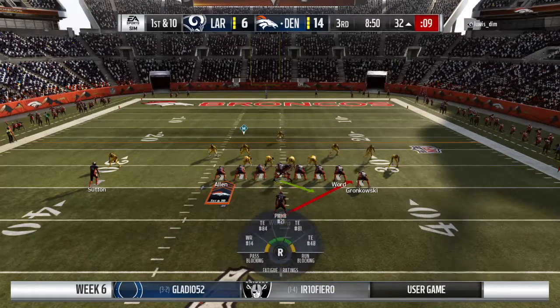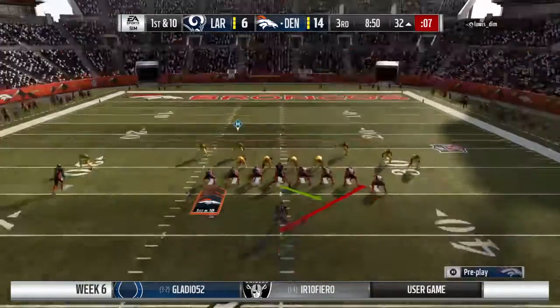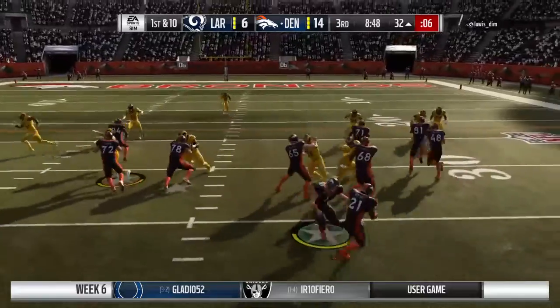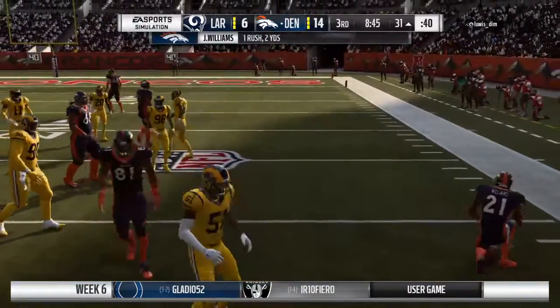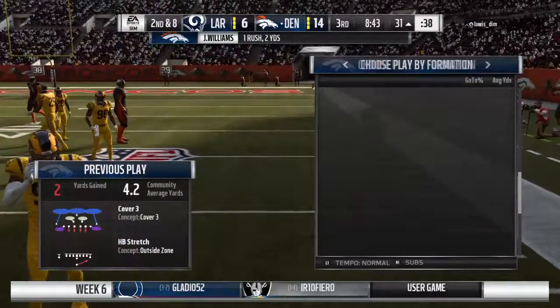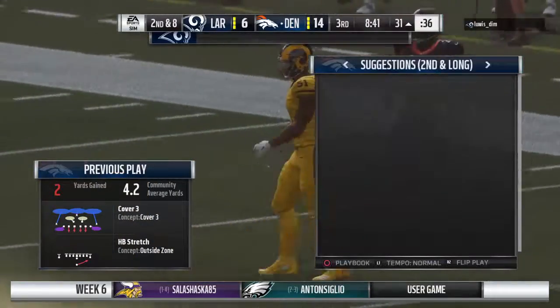They'll run with a backup. This is Williams. And he'll get this down to about the 30, 31-yard line. Give him a couple on the carry there.